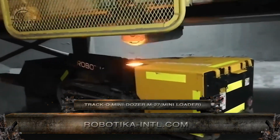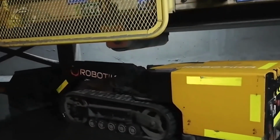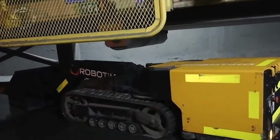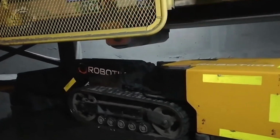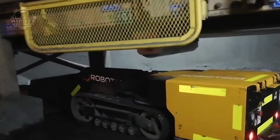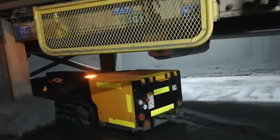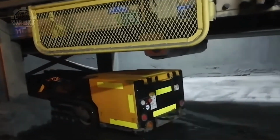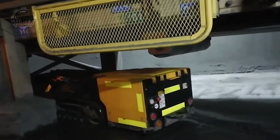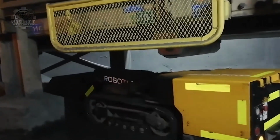Let us now move on to the Traco Mini-dozer M27, and it is known to be one of the most impressive remote-controlled electric mini-dozers. This machine has a width of only 28 inches, and its frame is also adjustable, which makes it very ideal for confined spaces. On top of that, this also boasts of its ability to work in a quiet and emission-free state while maintaining safety for both the surroundings and the operator.